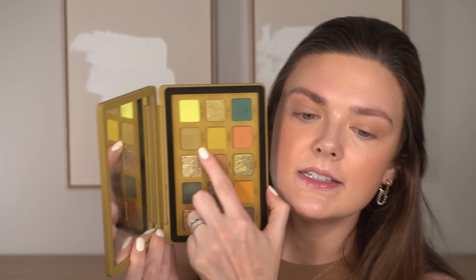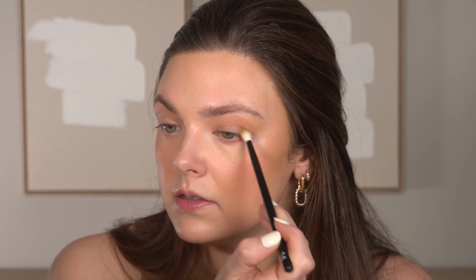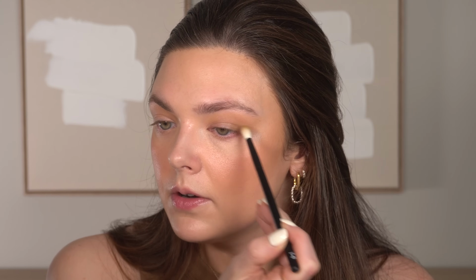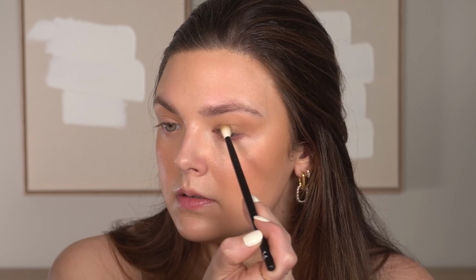Now, we gotta use a green. I'm gonna switch to the Refer 14, which is just a smaller blending brush. And we're gonna go into this shade here, which is Acadia. It's this really beautiful, kind of an olivey green, which is my favorite tone of green. I love olive. Tap it off, and I'm gonna put this in the outer corner here. Love that color. This is such a pretty palette.